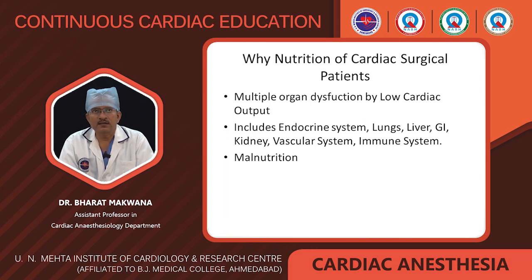So in the setup of low cardiac output, there would be metabolic adaptation of the body to that reduced cardiac output. That includes the endocrine system. There will be a reduction in corticotropin hormones. There will be a reduction in thyroid hormone, so that the body's metabolic rate will reduce to cope up with the low output.